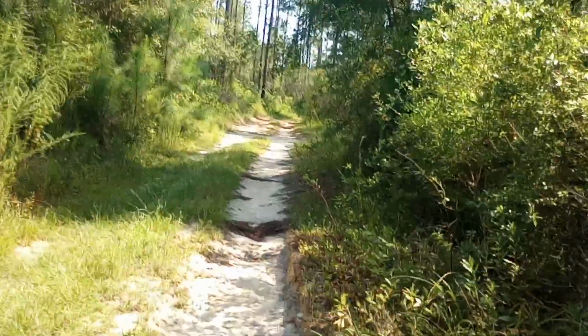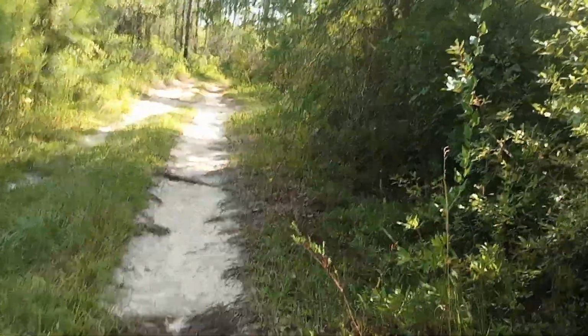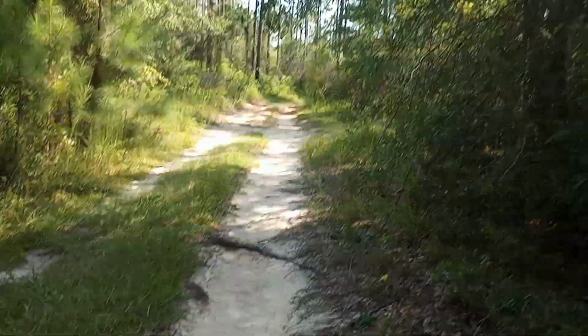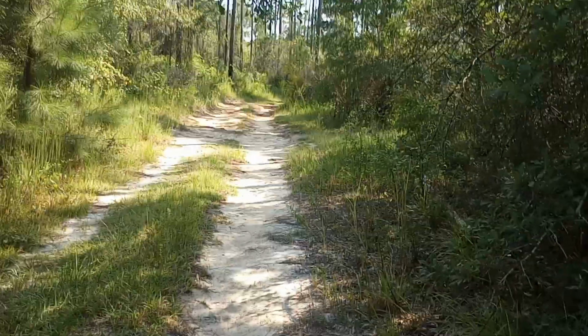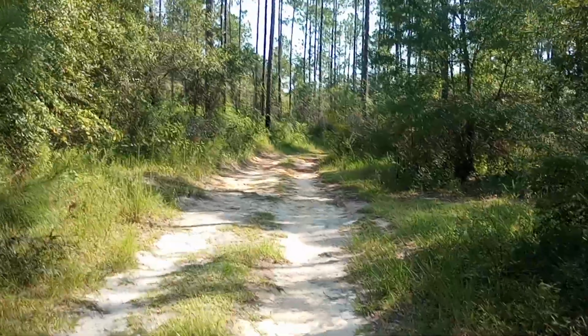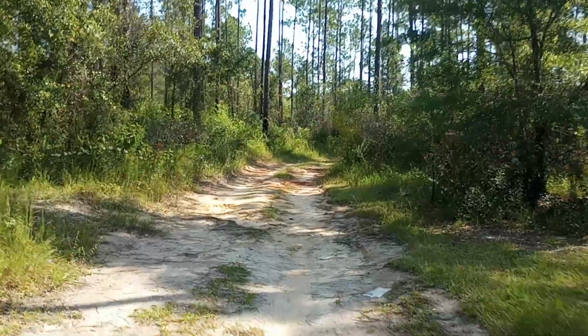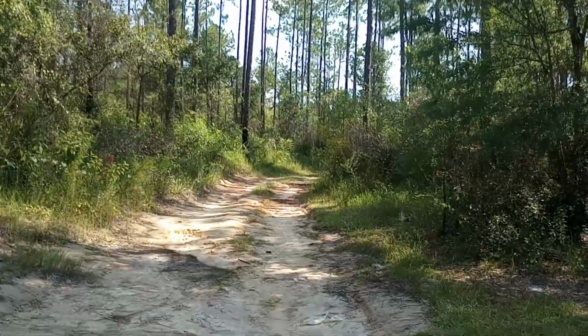Not hearing a whole lot of sounds of nature this morning. That always kind of scares me. Heard a couple crows here and there. Some type of crickets or cicadas or something. I don't know what that is, but I'm not even looking at the screen, folks. So if it's shaky and wobbly, I'm looking around.